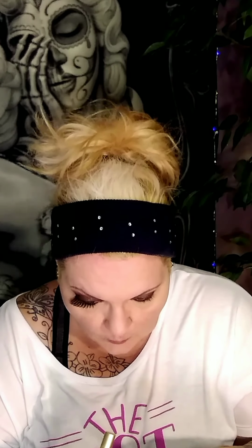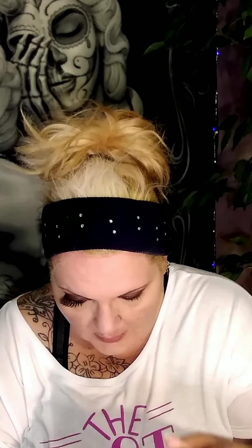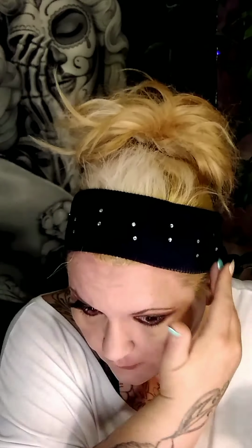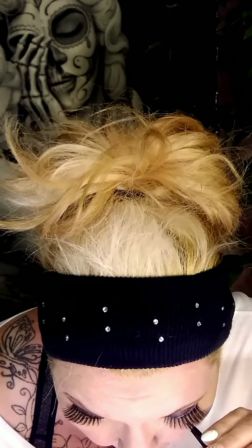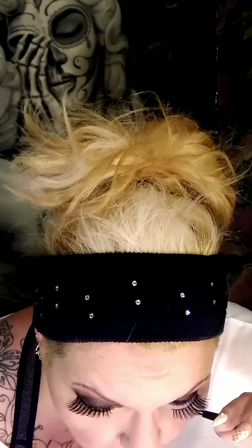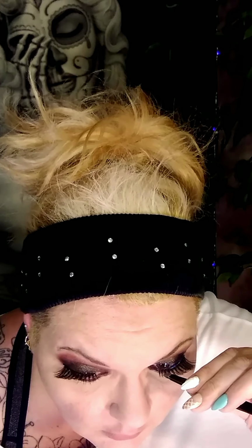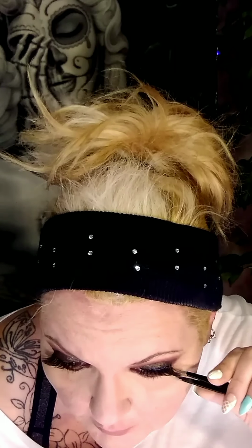I do not recommend wearing these all day long because they're so dramatic. But if you want to wear them for just a couple photos, then they are great. But I do not recommend wearing them all day because they are really dramatic and fluffy. So hard. I'm getting them on, y'all. Look at this, they're stuck to my. They're so huge. I feel like I'm putting caterpillars on my eyes. But, oh well.